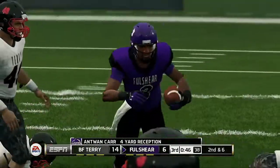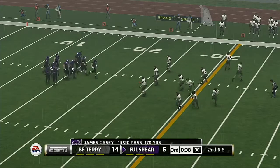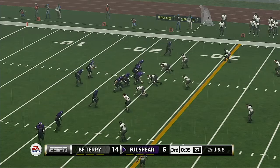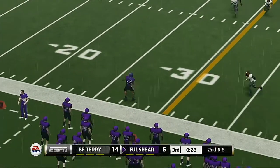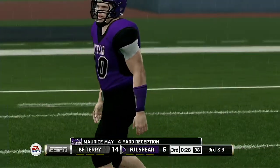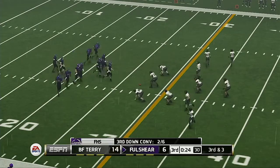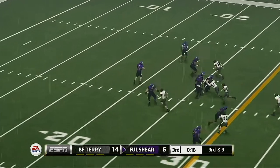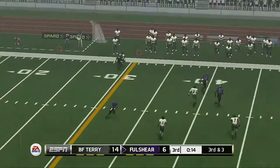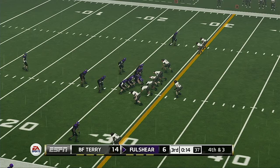He's taken down at the 24. That makes it second and 6. From their own 24-yard line, it's second down. Complete. He's got room. He's out of bounds at the 27. Intended target. That'll make it fourth down, and they're going to have to punt. Great hold by the defense. They were expecting the pass play, and they defended it very well.